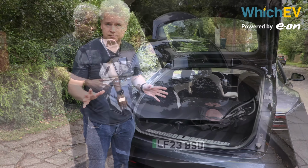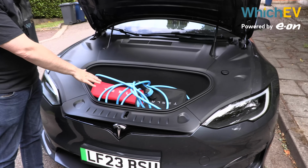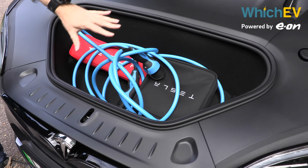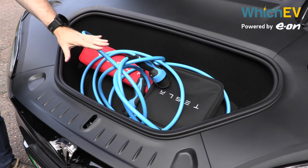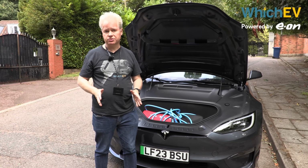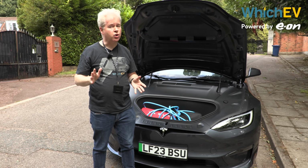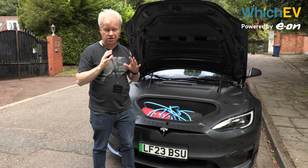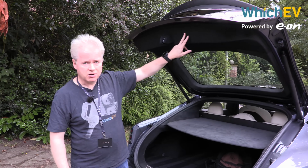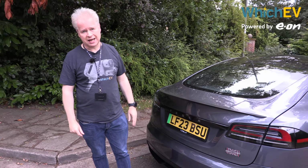This car also has a frunk like most Teslas. This is about 60 litres, so you can see it's plenty for your cables, or you could put another small child that you don't like in here. That's an overall total of 1,705 litres, which would put quite a few estate cars to shame, so that's a lot of space. So if you need this car for a holiday or an airport run, there's plenty of space for that.